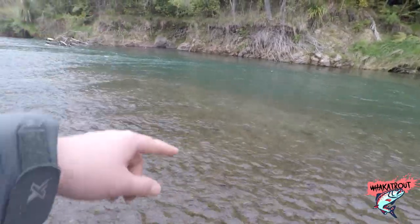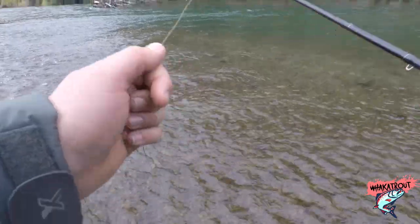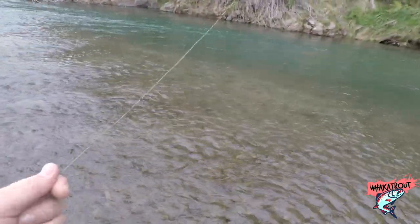Okay, I think I see a trout just in here. It'll be interesting. I've never actually caught a trout out of here before, and I think there's something just sliding in and out. But we'll see.